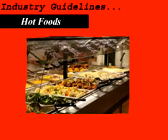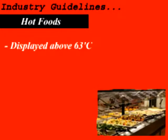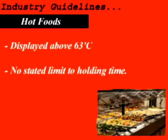Hot foods must be held in store or displayed above 63 degrees Celsius. There is no legal definition as to how long hot foods may be held for bacterial control at these temperatures. However, many foods will be seen to deteriorate in quality if held at these temperatures for too long.